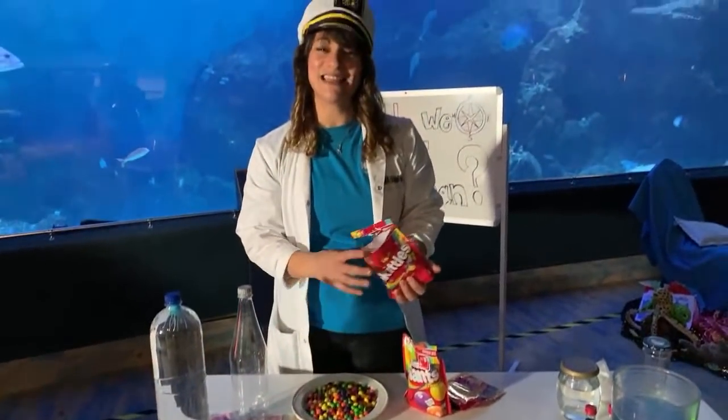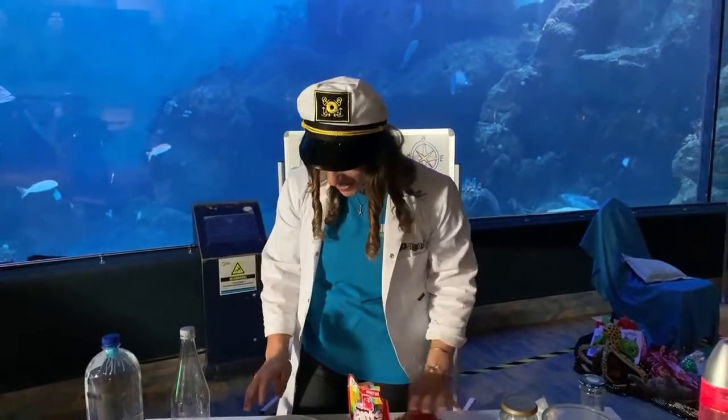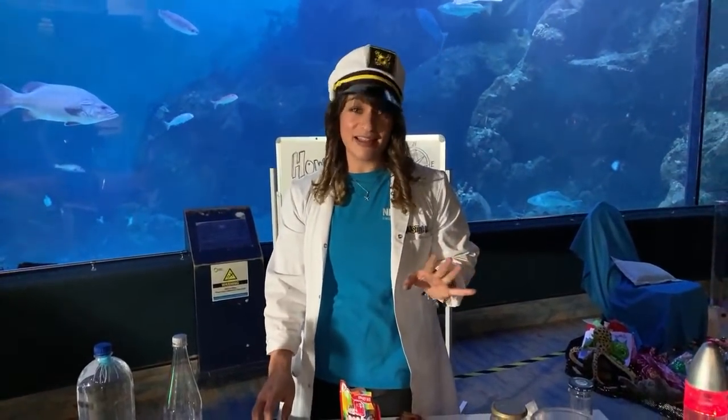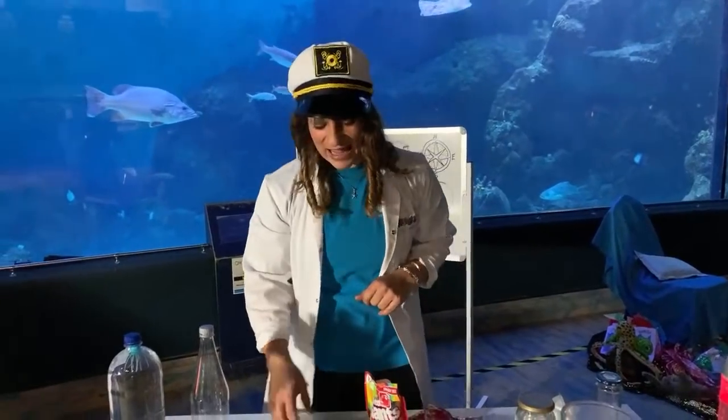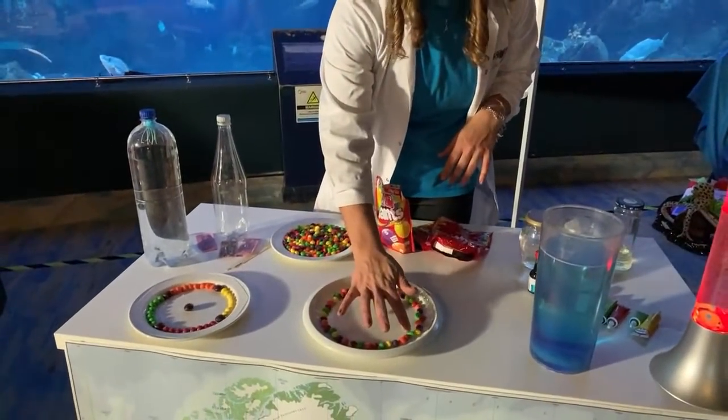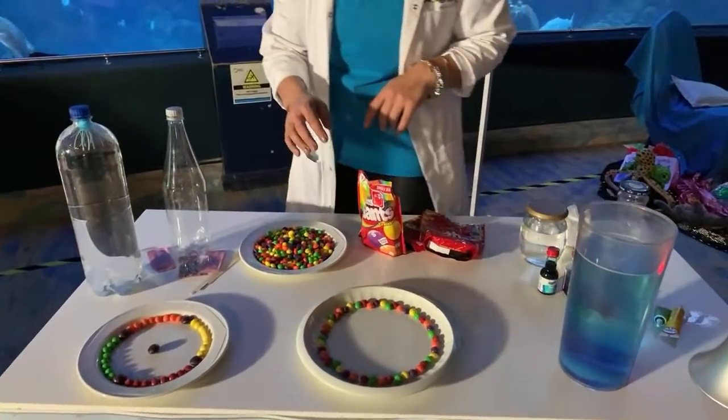Can you tell I like sweet? I really like sweet. So what you're going to do is get some Skittles. What a great excuse. It's for science. That's what you tell your parents. It's for science. Okay, so when you're going to get your Skittles, you're going to arrange them onto a plate in a pattern. I've put mine in a circle here just for the ease. So have a little look.